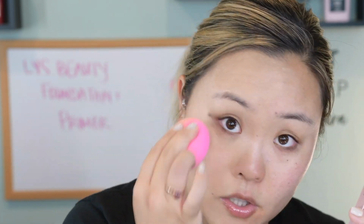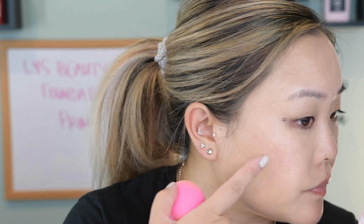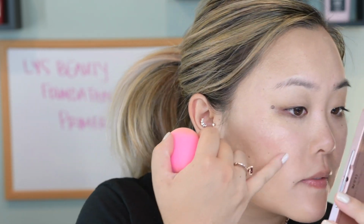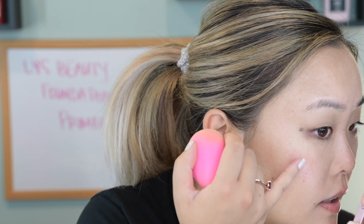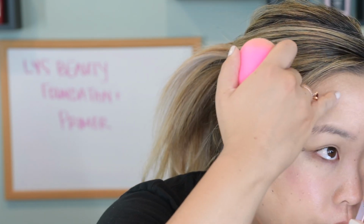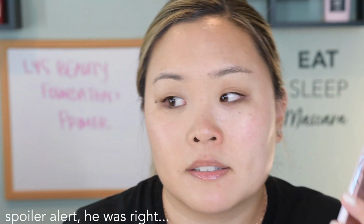That's really strange. I wonder if... Do you see this? Is it reacting to something? I don't know. Yeah, it's literally peeling off. Looks like you're sunburned. It's peeling. Maybe it doesn't work with its own primer? That can't be right.